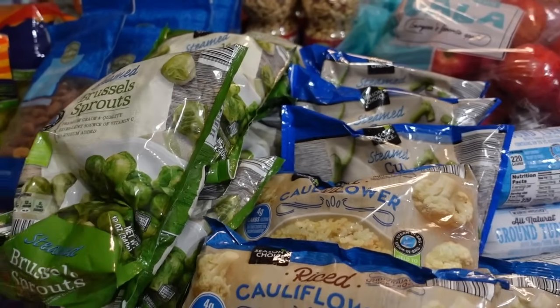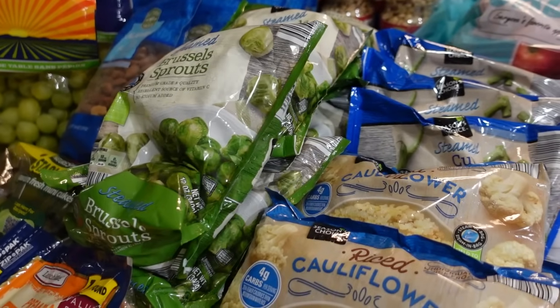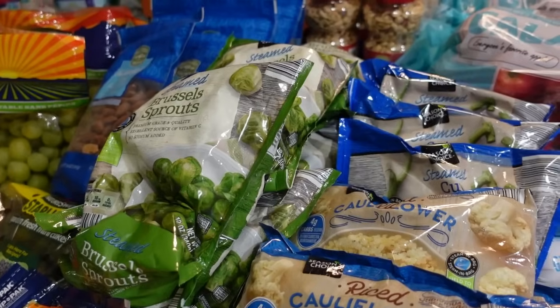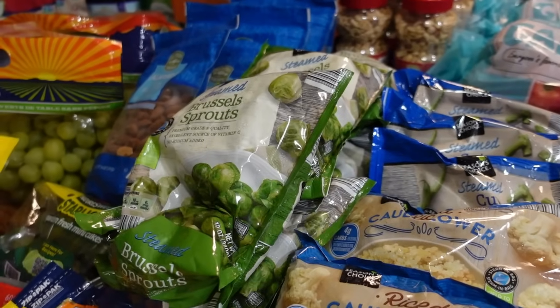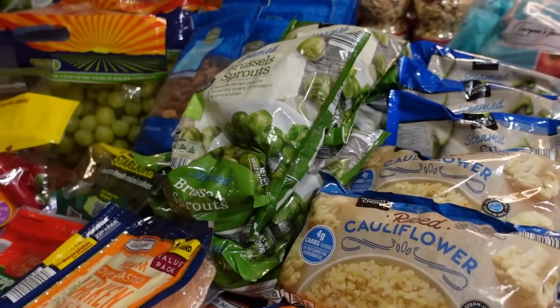And I have 10 bags of Brussels sprouts here. We go through 5 bags each time we have it as a side dish. And the fact that I needed 10 bags means that we had Brussels sprouts twice last month with our suppers. So 10 bags to replenish my stockpile there.